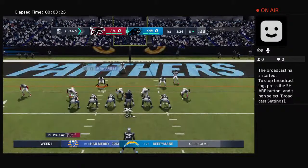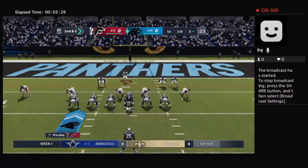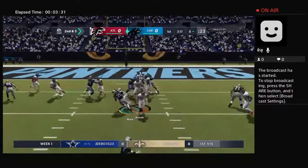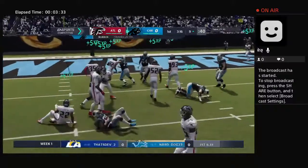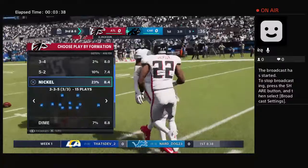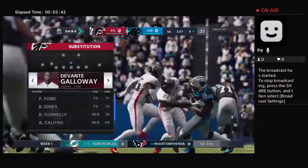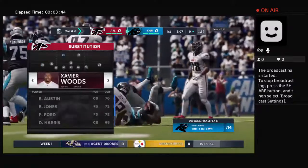Second and 5 from the 8. On the give, this is Mack. And this time they were waiting for him as he'll be knocked down before he can get back to the line of scrimmage. A loss on that play, and now third down gets tougher. 3rd and 6. It's now 3rd down and 6.